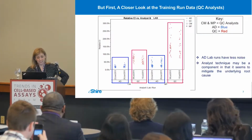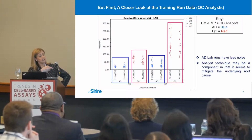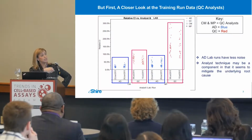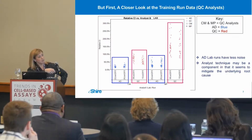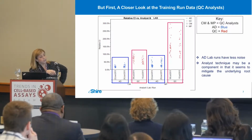The first thing we decided to do was take a closer look at the training run. On the y-axis, we have plotted that relative CI value I just told you about, our tool. The x-axis gets a little complicated, but the legend here is analyst, lab, run. The analysts are down here, and these are our two QC analysts.